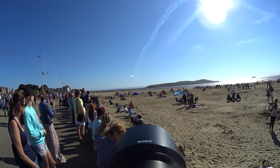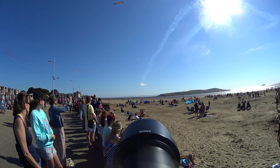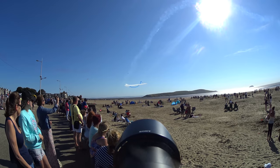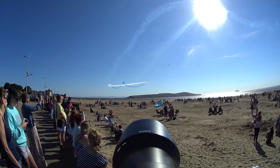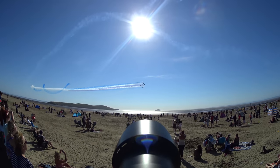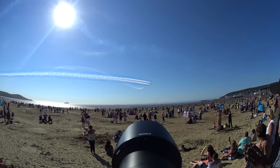Looking left now, the smoke is on. They're about to start with Red 8 rolling in the Tornado. Red 8 with his blue smoke on, rolling around the rest of the formation. You're actually very lucky here on the seafront of Weston, because we had Her Majesty's birthday flypast. We've got double strength dye at once, so the red, white and blue stands out even more against this fabulous blue backdrop.